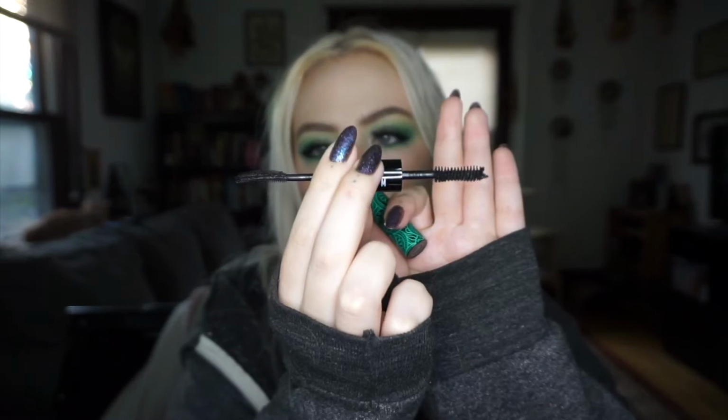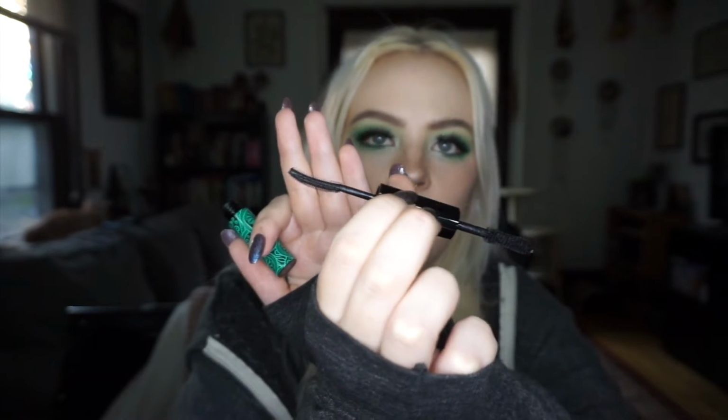It comes with two different sides, like two different wands. One that's thick and poofy, and one that is kind of curved and has more of that plasticky, spiky brush. I'm not very picky with mascara. I wear lashes when I do looks, like for videos or photos, and then in my daily life I don't wear lashes, so I do actually want mascara to look good. This looked fine. It could be built up, and it looked fine. Again, I'm not picky, but what I hated about this was the formula.